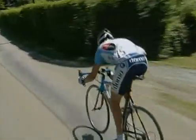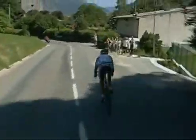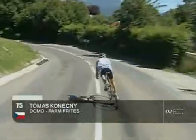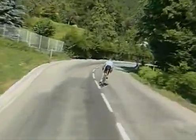Looking at Ekimov there as he stretches his back. So they've caught Axel Merckx. This is the face of Thomas Konechny, riding his first Tour de France, Czech Republic rider. He's sticking to his guns. He was with Axel Merckx, but I think he should look over his shoulder, because they're right there behind him, about 10 seconds, I would say, as he now descends into the town of Tarascon.